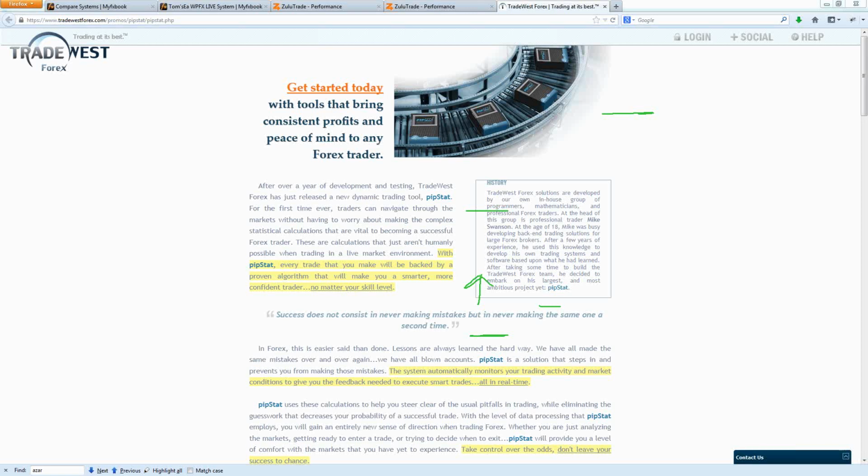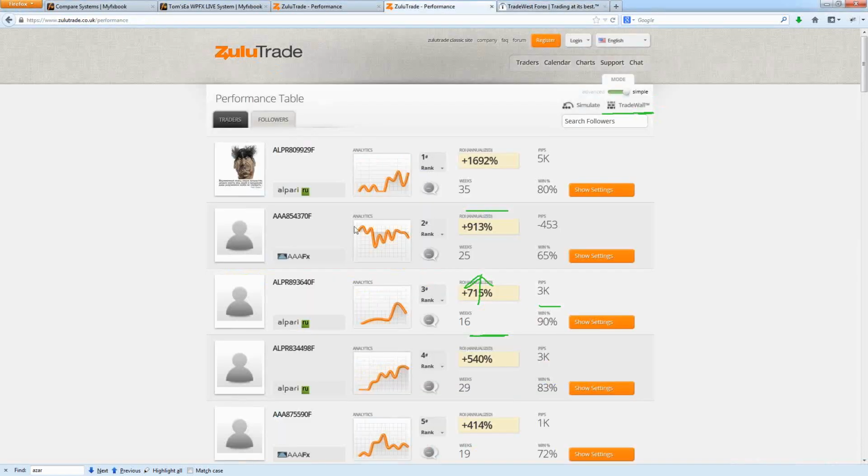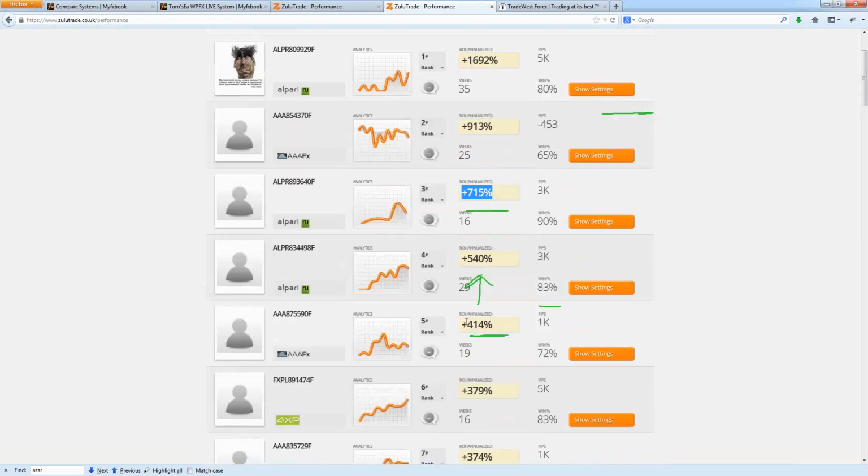It's not plug and play. I mean, it sort of is as far as it telling you information, but you have to be there to do it. It takes some work, but the benefits are worth it. Like you've seen on this Zulu trade, these guys are definitely putting some hours in, but look at their returns. 1,600% in 35 weeks. 900, 7. There are huge returns that these guys are making in a short couple of months.